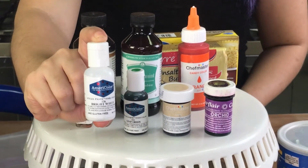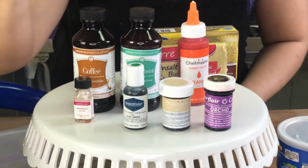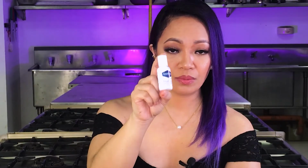If you're not happy with just the purple, you can add some white AmeriColor. This is what I use, AmeriColor. You can add a little bit of this to your buttercream to make it whiter in color.